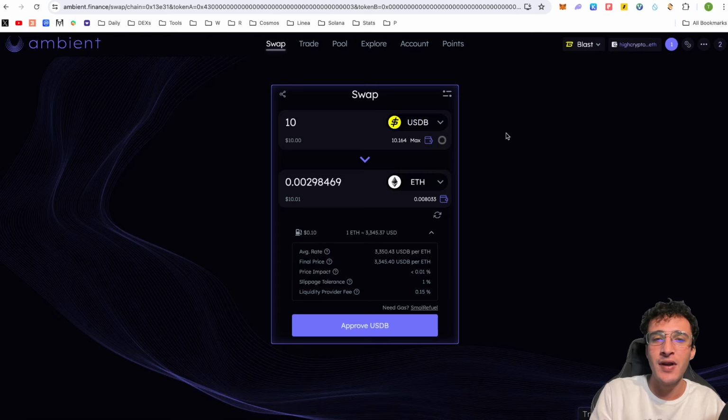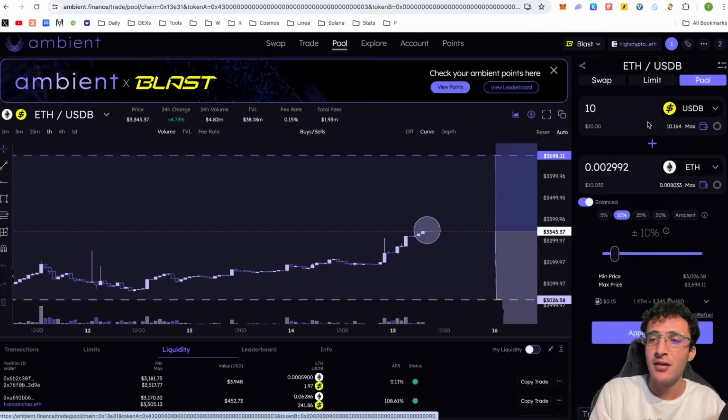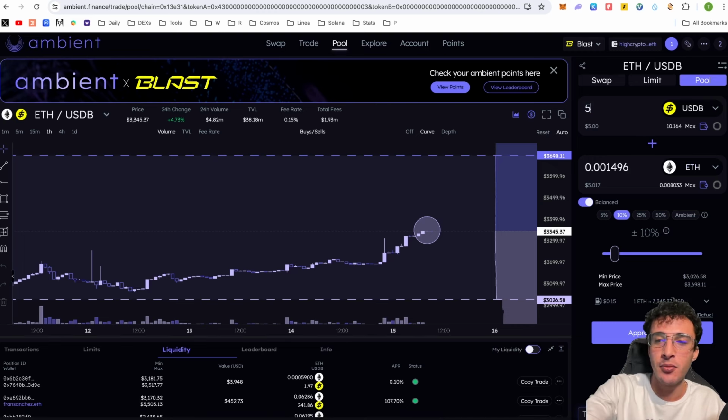But from here, guys, very simply, what we want to do is go over to pool. From here, we can just simply deposit however much you want in the liquidity pool, whether it's $10 worth of USDB and $10 worth of ETH. It's completely up to you. Let's just say, for example, I just wanted to deposit $5 worth of each, just like we did with scroll.